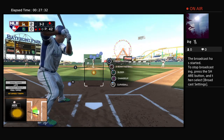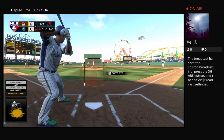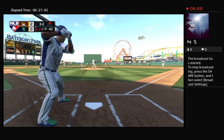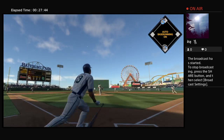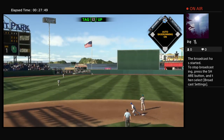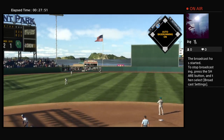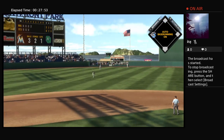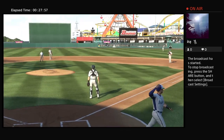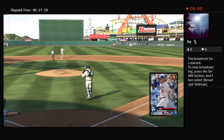And he fouls this one off. Both teams with just 2 hits apiece thus far. Fly ball out toward left center field. Maybin on the run. He makes the catch, and the runner from second will tag and head for third. Now it's cut off. A throw to the plate. And they're not going to get him. He's in there at the plate.